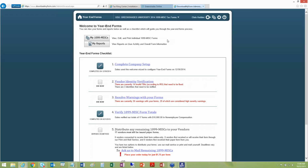And as far as the historical data goes, this information can be kept online for as long as you want. It will absolutely be kept online at least for the entire year. So like right now, all of the tax year 2014 data is still online because it's going to be kept online for all of calendar year 2015. But if you want additional years' worth of data left online, you can absolutely do that.